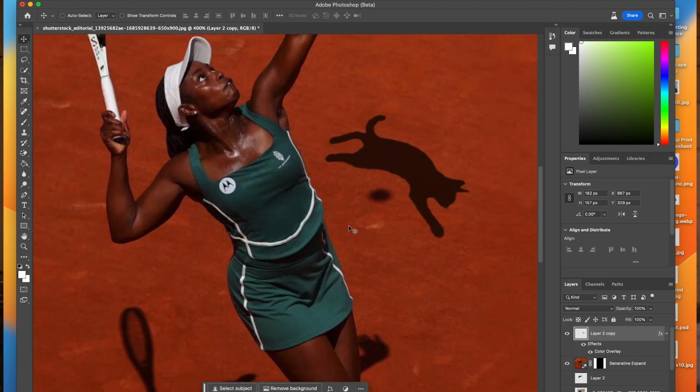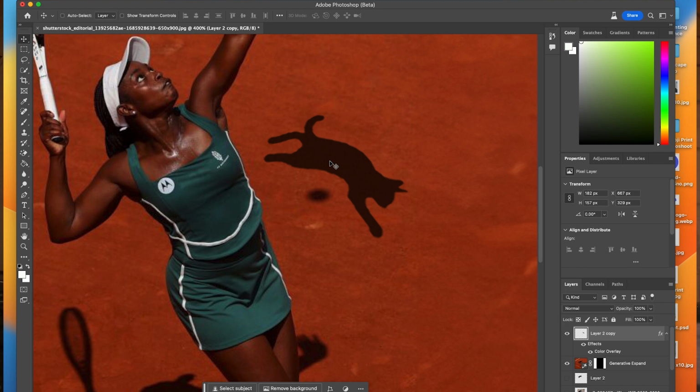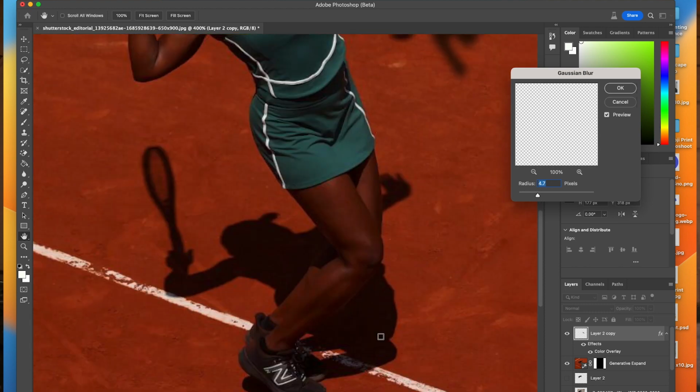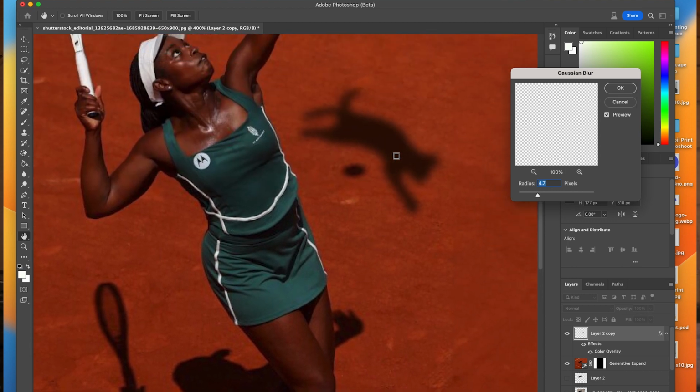And the last thing I want to do is come over here, zoom in a little bit and give him a bit of a blur. So we're going Filter, Blur, Gaussian Blur. And with this, obviously we want him to match up with what's going on in the scene. And as you can see, the closer the shadow gets to the figure, the sharper it is. The further it moves away, the more blurred it becomes. And that's just simply because the object is far away from the shadow.